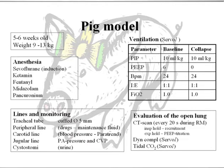And then we evaluated the open lung with CT scans every 20 seconds during the recruitment maneuver, and used the inspiratory hold knob for the recruitment and the expiratory hold knob for the PEEP titration when we took the pictures. And in the Servo-i, we have the possibility to continuously follow the dynamic compliance and the tidal carbon dioxide.